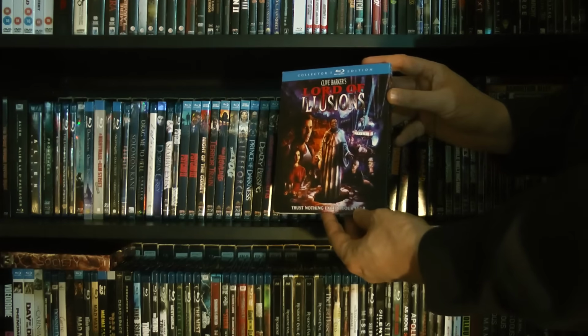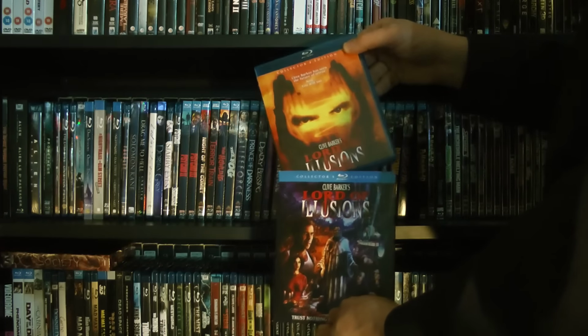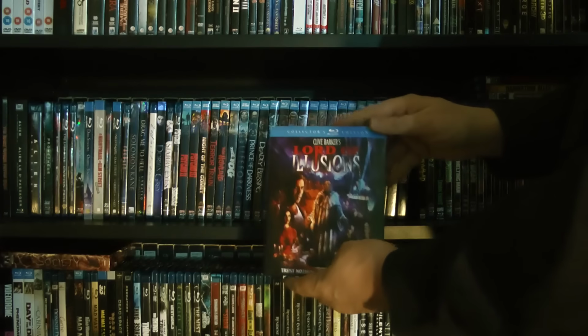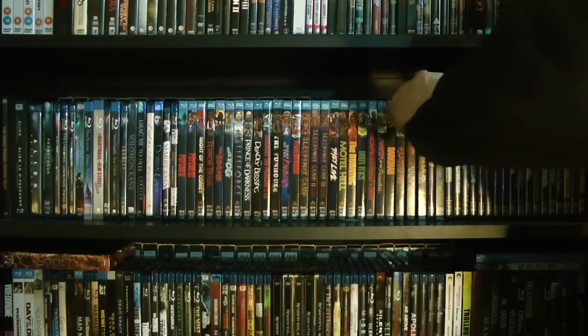We got Clive Barker's Lord of Illusions, which includes both the theatrical cut and director's cut. I am told don't even bother with the theatrical cut. The director's cut's the only way to go, so that's probably exactly what I'm going to do. That's generally what I do anyway.